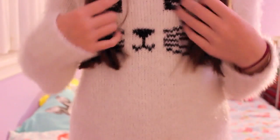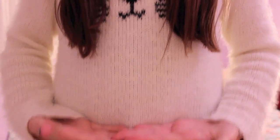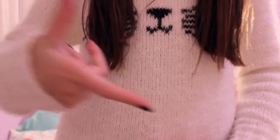And I did get my hair cut, so it's a lot shorter now. It used to be, oh wait, yep, there. So we got like that much cut off. Not that much, 4 inches cut off, and now it's super healthy and I love it.